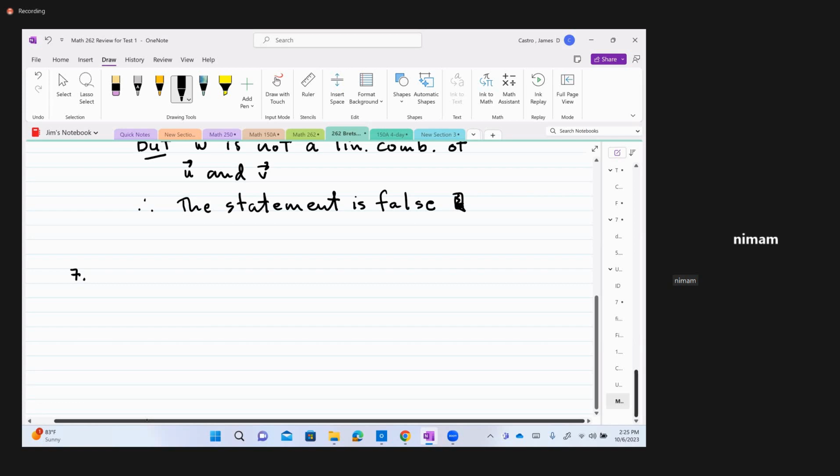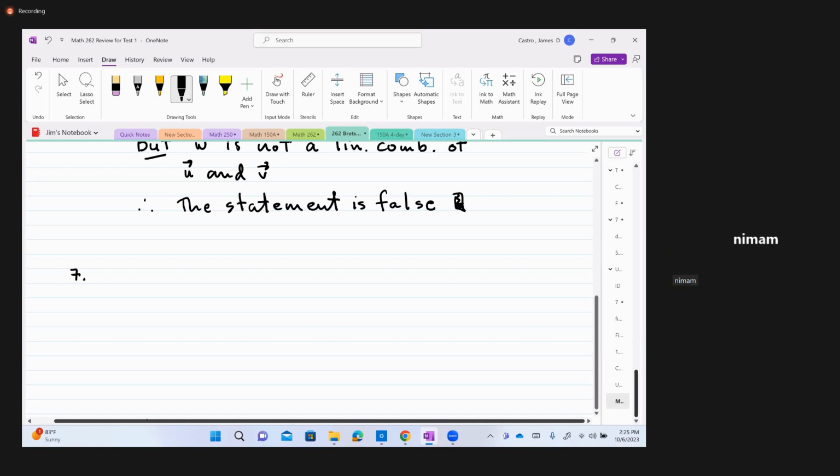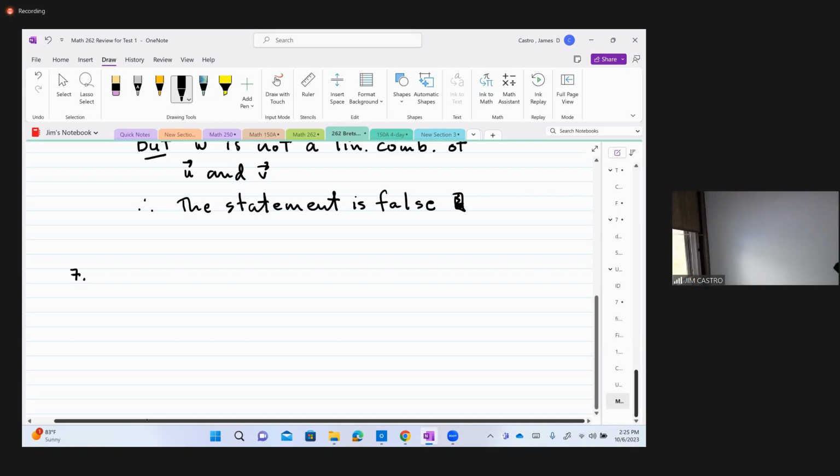That's just a formula that happens to work for 2x2. Okay, so what is the definition? What makes two matrices inverses of each other by definition? If we multiply them, we get the identity matrix. That's it. That's the definition.